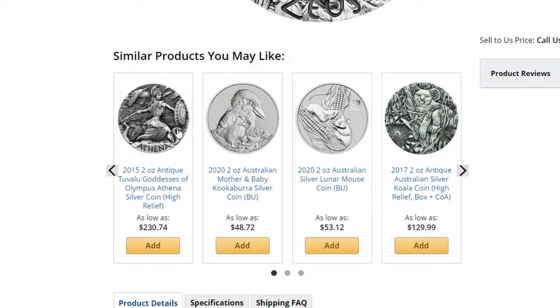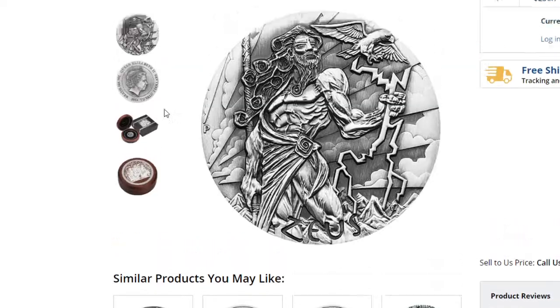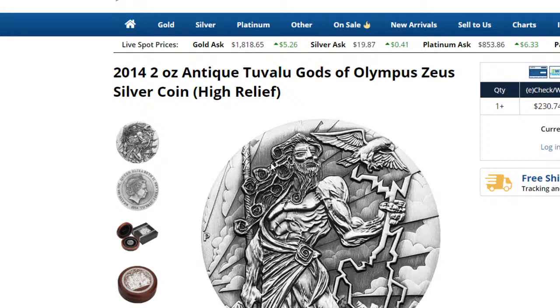These are probably what we can expect to come out later in this series, this one being Athena, and I'm not sure which were the other ones that were released. But anyways, a quick sellout, which is awesome. I'm sure we will see a few more come from APMEX as well.